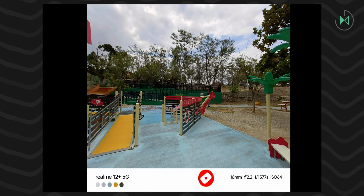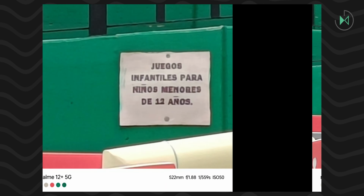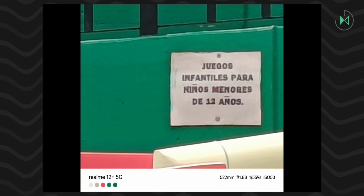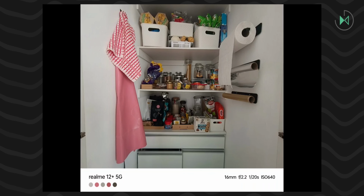Here you can see another tour of the full zoom range that this device has. Definitely, the ultra-wide camera is the one that looks lower quality than we would like, and the maximum zoom that it supports is 20x. Therefore, it offers us a quality a little bit above what other devices in this price range offer. So it could be one of its strongest points.